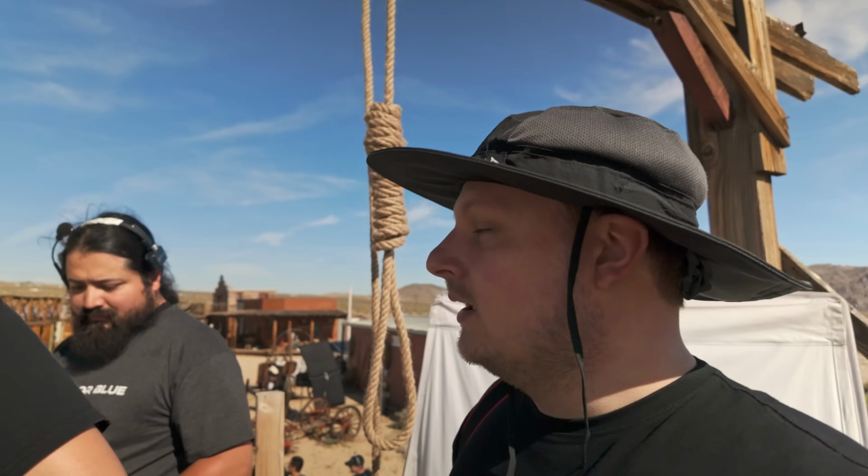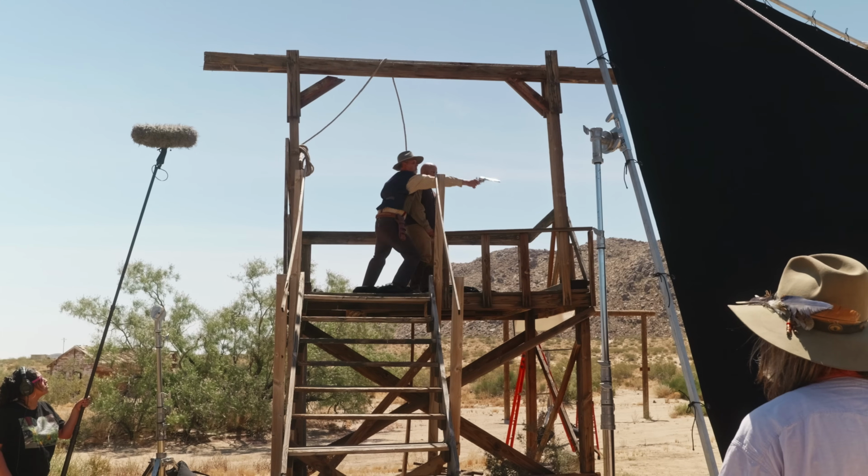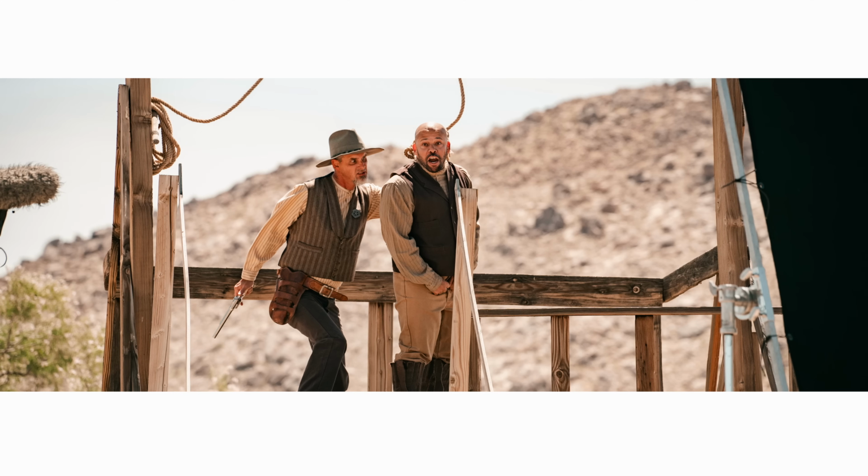So I've been recruited as stand-in right now because of my height. But I think I'm too tall, aren't I? Please stop shooting at me! Are you trying to kill me? Sheriff!